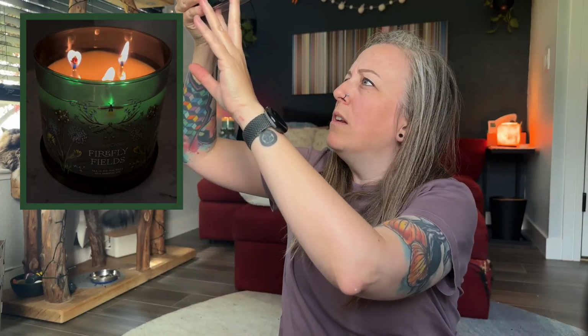It might be, what's the note on there? There's a woods note. Radiant woods. Yeah, I don't know what that means. But there's something that reminds me of the floral minty combo that's in the lavender eucalyptus body wash, not the candle, at Bath and Body Works.